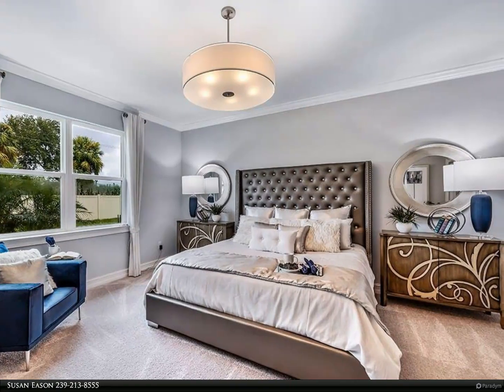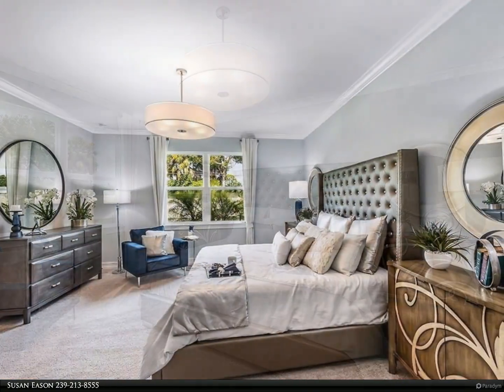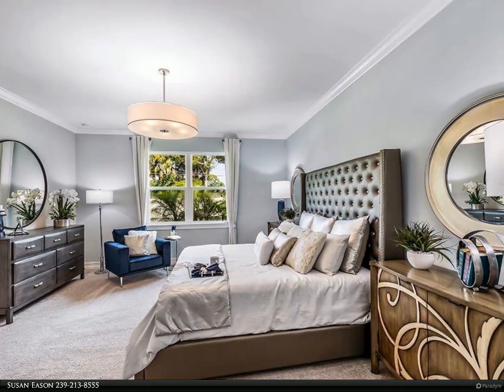All colors and selections need to be verified. Additional floor plans are available for viewing.